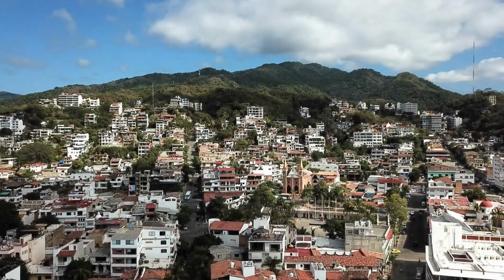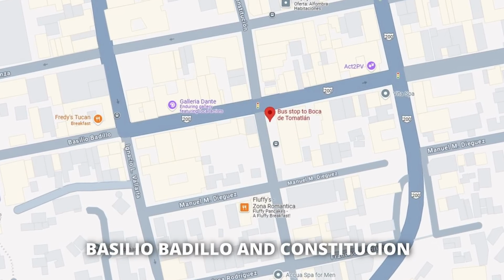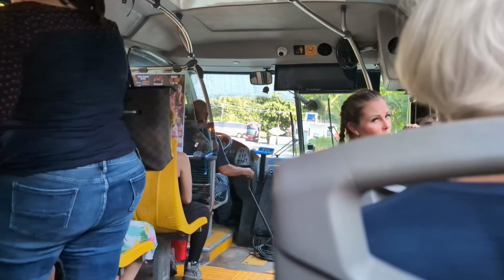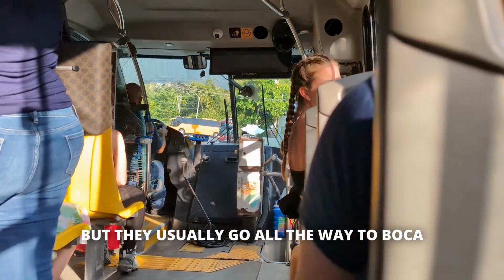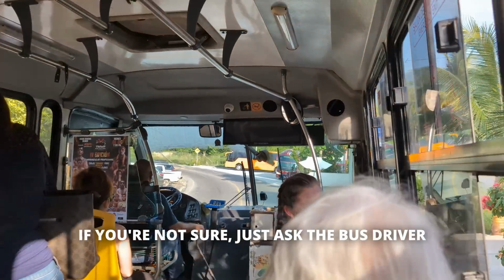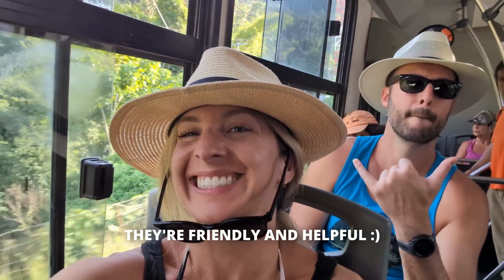From the Zona Romantica, grab the bus at Basilio Badillo and Constitution Street, not far from the Pancake House. The buses to Boca leave every half hour. It's 10 pesos per person and about a 35-minute ride. I suggest catching the 9 or 9:30 a.m. bus at the latest. Earlier would be a little better.